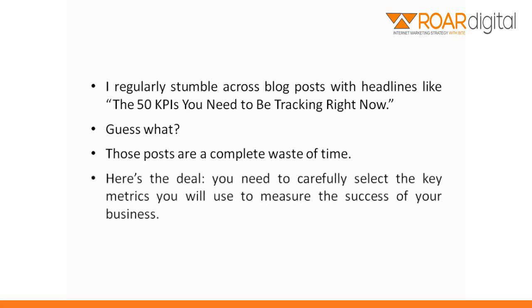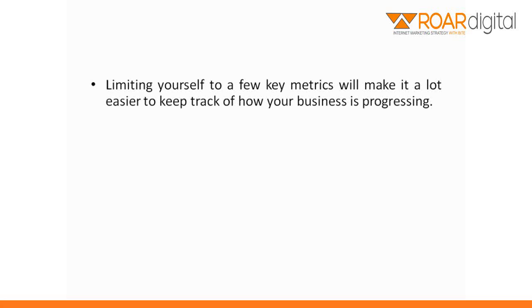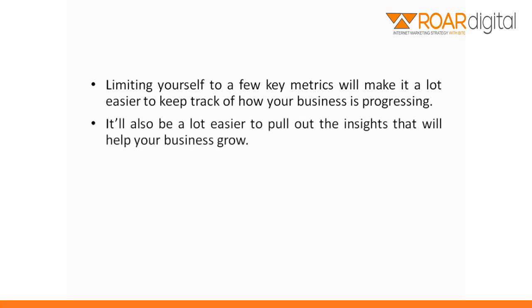Here's the deal. You need to carefully select the key metrics you will use to measure the success of your business. In fact, you should avoid tracking more than 10 at any one time. Limiting yourself to a few key metrics will make it a lot easier to keep track of how your business is progressing. It'll also be a lot easier to pull out the insights that will help your business to grow.